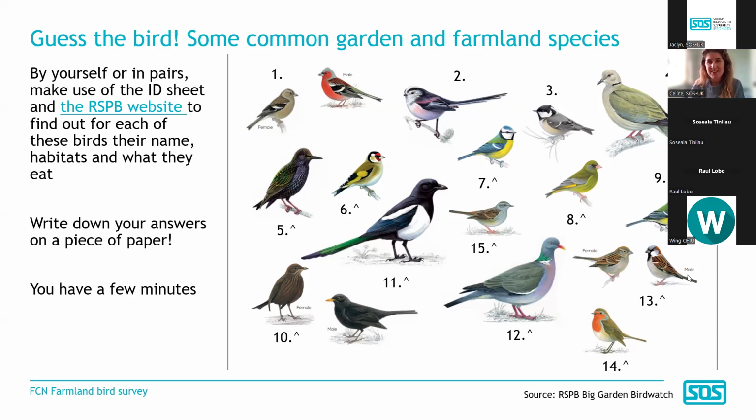Yeah, Chloe said greenfinch. That is indeed a greenfinch. So they are quite a sort of nice pistachio green colour. They've got a bit of yellow on the wing as well. And again, male and female look the same. So if you see them, that is exactly the same. So that's greenfinch. Well done.